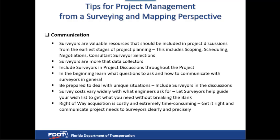So one of the ones that resonated a lot is, each district and central office has experts in geospatial mapping, surveying and mapping, and I think it's crazy not to make sure that those professionals are at the table when we're negotiating those types of items on a project. So that's one of the key items that they mentioned.